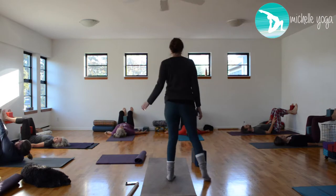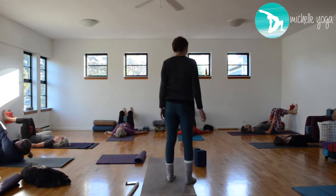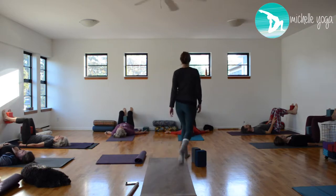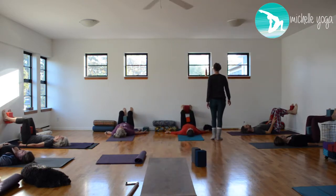And then trying to control your feet at the same time that you're controlling those femurs. Trying to keep that natural lumbar curve. Shoulders and neck still relaxed.